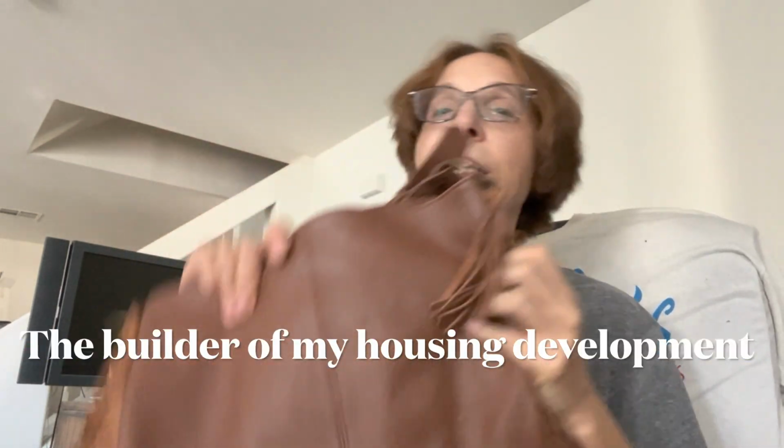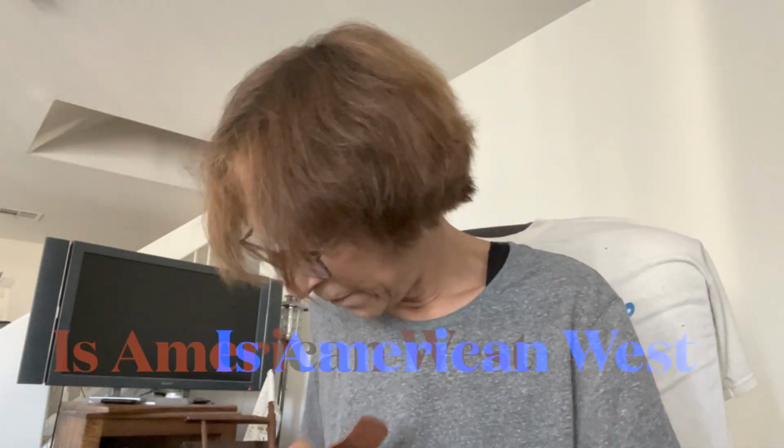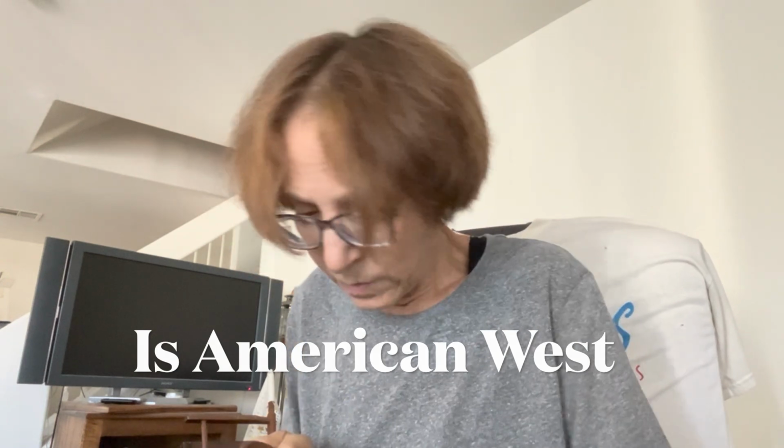Okay. I got 3 handbags. This is American West, which isn't actually something I'm familiar with. I'm familiar with American Leather Company and Montana West, but I liked it. I believe it's leather. Yep, genuine leather.